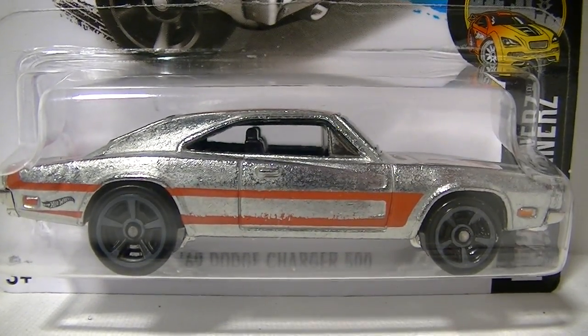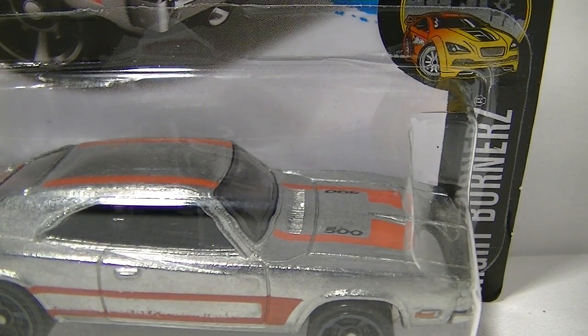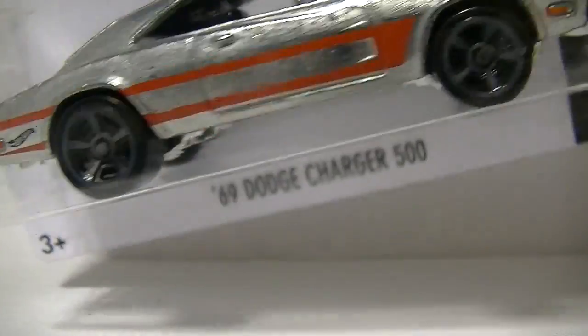And last but not least, I got a nice Zamac '69 Dodge Charger 500. He had a whole slew of Walmart exclusive Zamac sets, but the one that I really wanted to find was the Charger, because that's the one that really stuck out to me. So I got that. So that's it from the Diecast Heaven set, which is pretty cool.